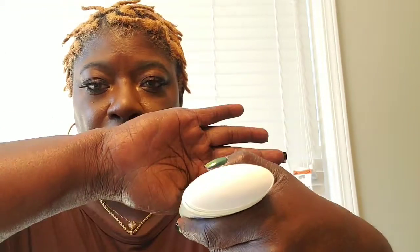They had two different kinds, but they like the actual thick white type. They don't like the clear kind, it breaks them out, all three of them, my two sons and my boyfriend. So I don't buy any gel deodorant, so that was that. And I showed you that.